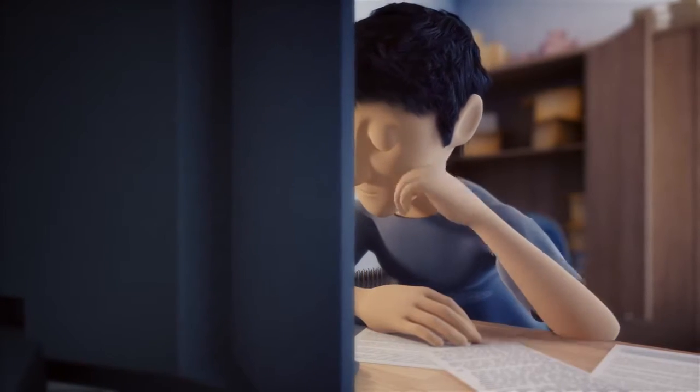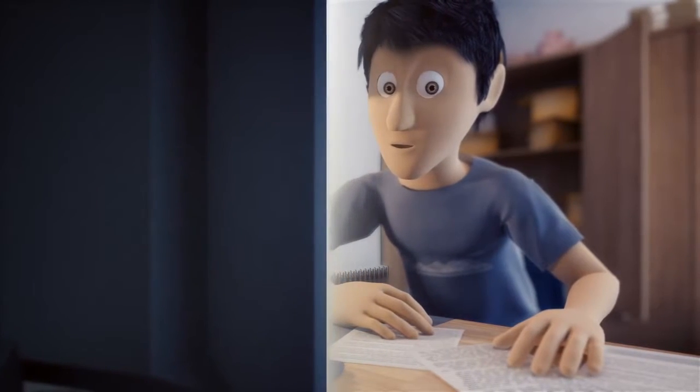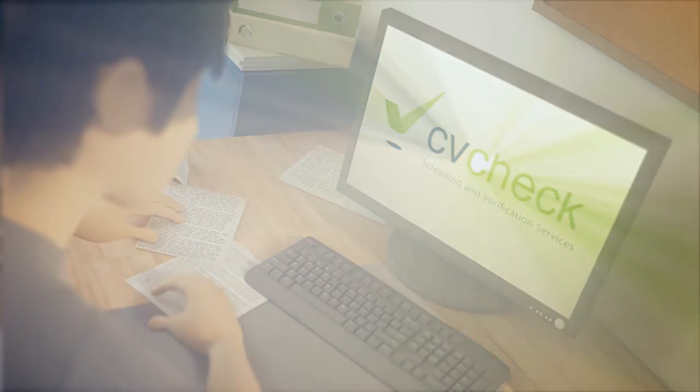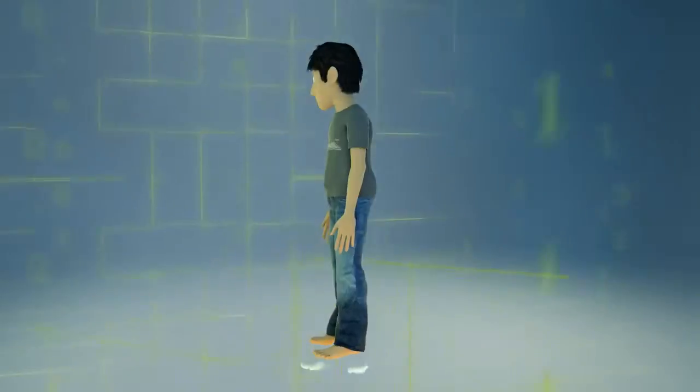and your money. But what if there was a fast online verification service that everyone trusted to do the work for us? An organisation that could vouch for your information once and for all, so that you never have to get it checked again. CV Check Screening Service does exactly that.